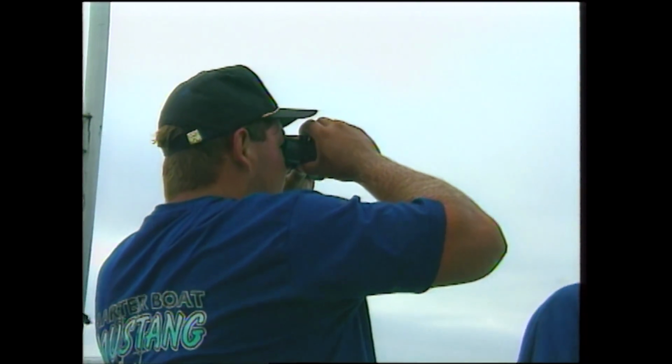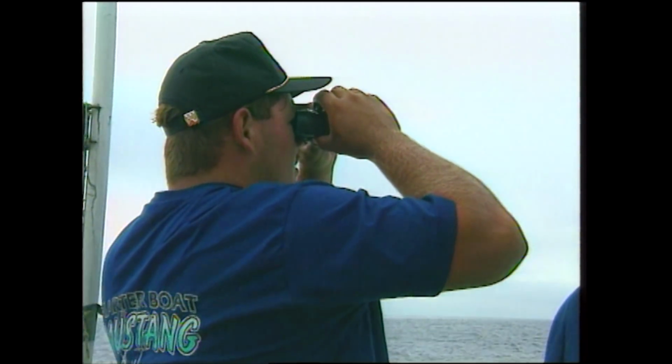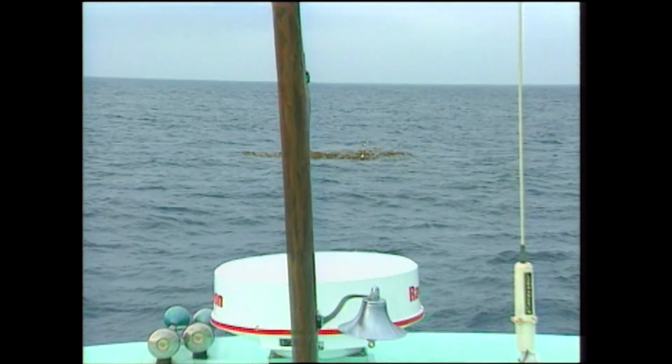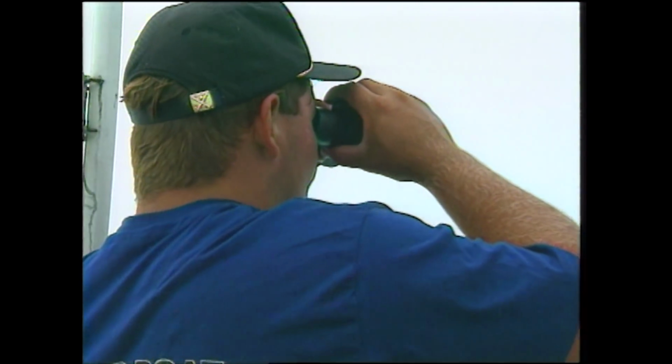Mike, I got a nice patty, man. Where? 1 o'clock, birds on it. Yes, sir. A large patty with birds is a good sign. The skipper will definitely give this one a try. Probably about another 300 yards? Right there. Right on it. Got it. Get back, Joey.